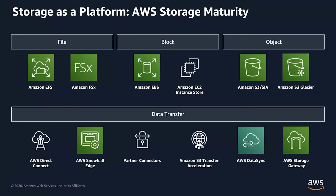Here's a representation of the various storage services categorized by file, block, and object, and the key services under those categories. Under the file services category, we have Amazon EFS and Amazon FSx. Under block, we have Amazon EBS, which is network attached block storage, and Amazon EC2 Instance Store, which is temporary local storage available with specific instance families. For backup solutions, one of the most popular storage services are the object services like Amazon Simple Storage Service, or S3, as I'm sure most of you are familiar with.